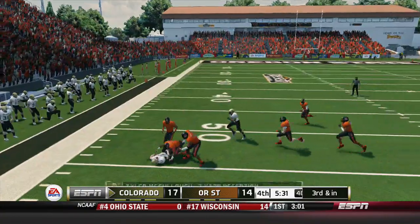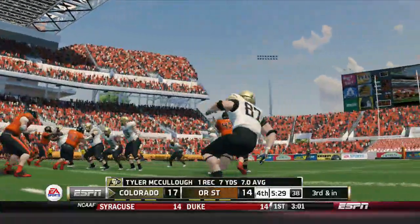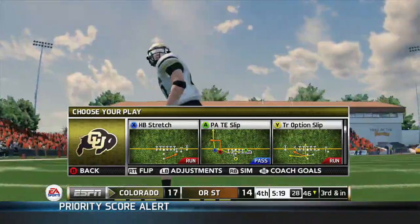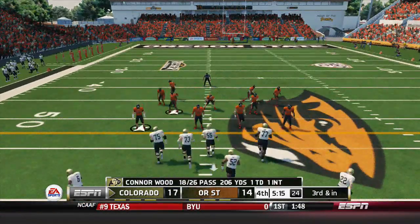Got it with room to run. They'll bring him down at the 46. That's a gain of 6 on the play. That'll bring up 3rd and inches. So it's 3rd down, and they're just inches away from picking up the 1st down.